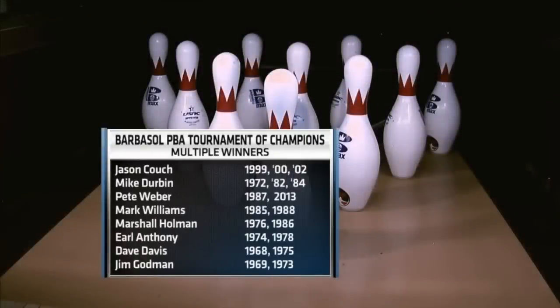Marshall Holman on that list of multiple Tournament of Champions winners. It's back when the balls were square. No lignum vitae in that bag.